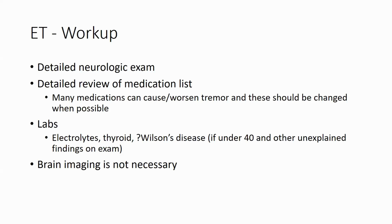Then we check some blood work. We look to make sure the electrolytes are all in good order. We check the thyroid. In the appropriate clinical context, we might check for something called Wilson's disease, which is very unlikely, but it's the kind of thing that you would check for in the appropriate clinical context. I routinely do not order MRI brains for all these patients because this is a clinical diagnosis, and even in Parkinson's and essential tremor, the same. The MRIs are almost by definition normal, so unless there's something on the physical examination that pushes me to order imaging of the brain, I don't typically order that routinely.